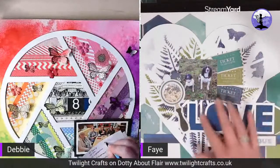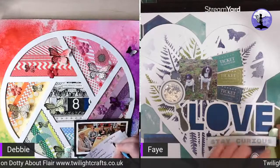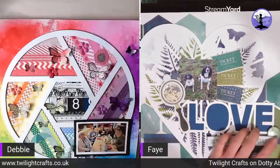It just sort of looks like it's floating in the middle, doesn't it? It's not really grounded. So I think I'm going to add them here. It's on the list.